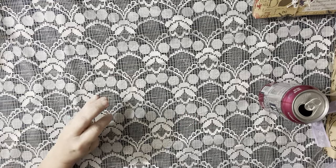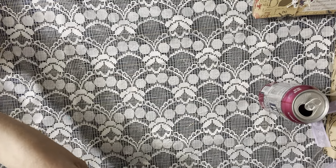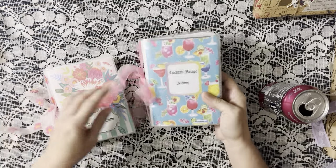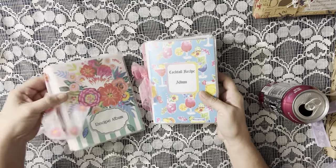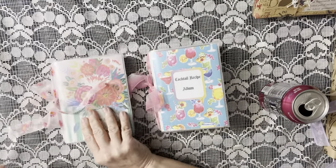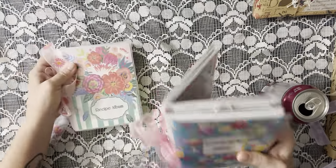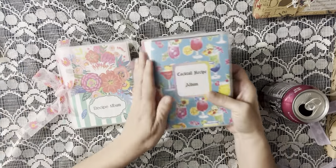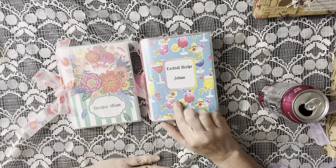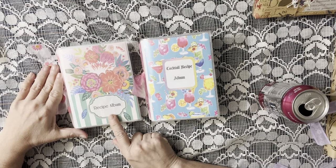So these next few things, I'm just going to show you one of each. These are great sellers for my craft fair. I don't think I've ever sold one on Amazon, I was going to say on my Etsy, are these albums. Cocktail recipe album. So it's about cocktails, drinks, and a regular cooking recipe album.